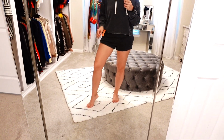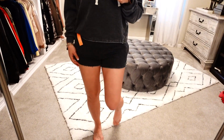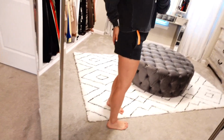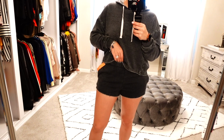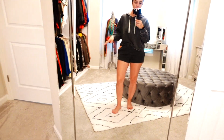But these are, again, super comfy. I love how they have a nice almost boyfriend fit, but they're nice and short, comfortable, lightweight, again, still carrying through with the pockets, and then no pockets on the back. The perfect rise for this sweatshirt. So like I said, you can still tuck it in if you want to, or if you want to leave it untucked, you can do that as well.